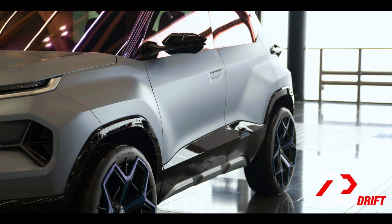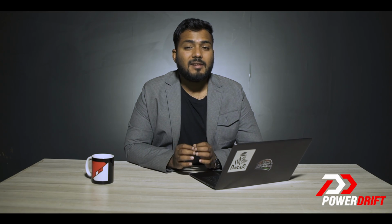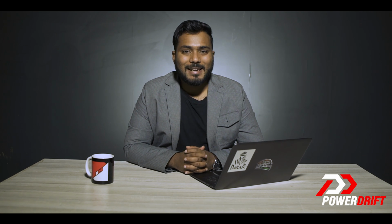Now, I think we can all agree that Tata has been killing it with their designs of late, and their final production versions of their cars do bear a striking resemblance to their concept counterparts. If you think back to the Nexon and the Harrier, very close to the concept. So when Tata themselves say that this is going to be 70 to 80% of what the final design and production is going to look like, I'm inclined to believe them.